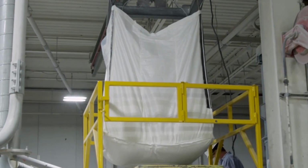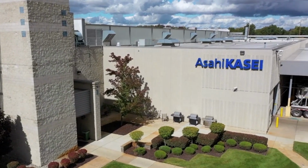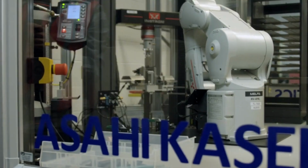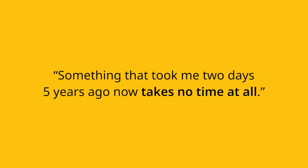Automation is the way of the future. I joke that when I started tracking our KPIs 5 years ago on an Excel spreadsheet, one at a time, it took me 2 days to collect all the data. Now it takes no time at all. I just have to go to my Power BI report and it's there.